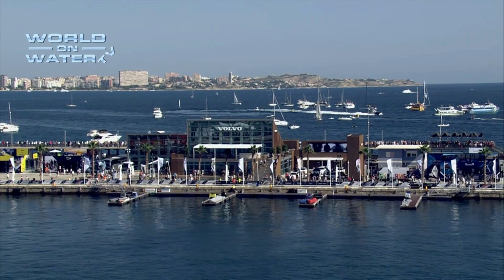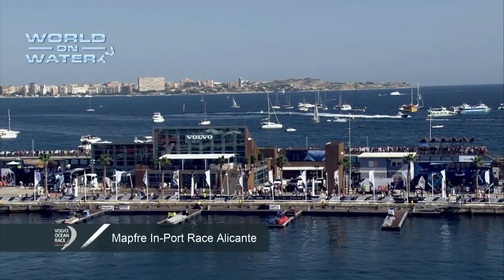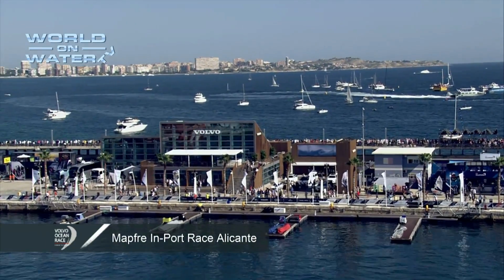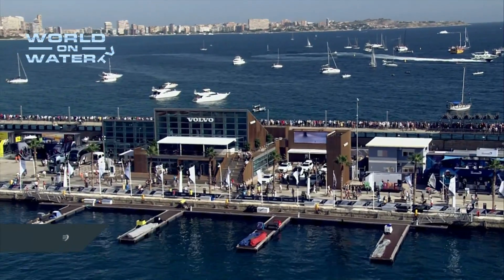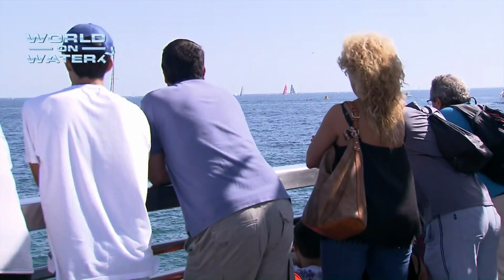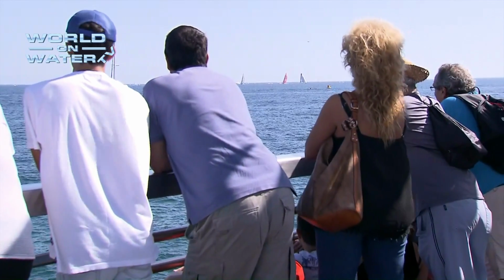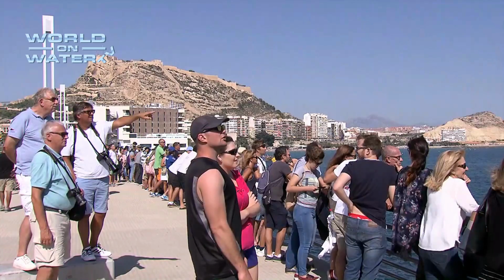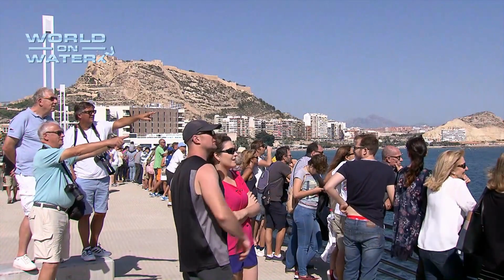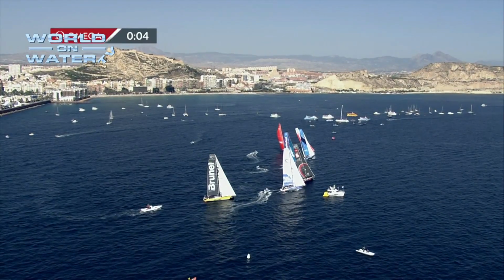Welcome, everybody, to the first points for the Volvo Ocean Race 2017-18. This is the MAPFRE in-port race in Alicante. One to the other, and he had his hands full plenty. Rob Greenhouse trimming the mainsail, and lovely pictures from the dockside here in Alicante. Right with them, Sung Hung Kai Scallywag, who had a great practice race yesterday. Not looking like a good start from MAPFRE at all.